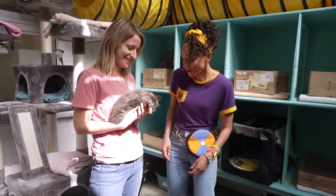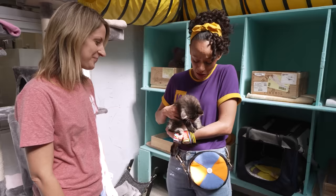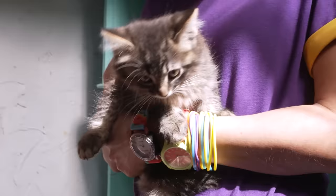Oh, look at this little kitten. How old is Memphis? He's 8 weeks. 8 weeks? Just a little baby kitten. Wow, Memphis is brand new to the world. Aw. Where is Memphis from? I don't know how we got the name Memphis. Aww. It's a super cute name.